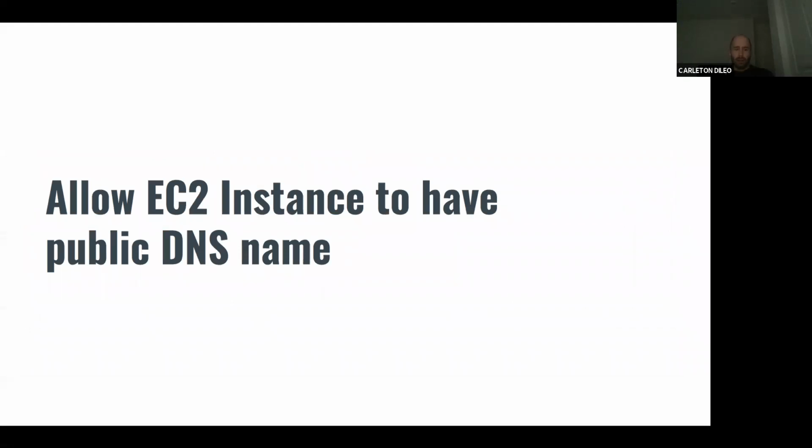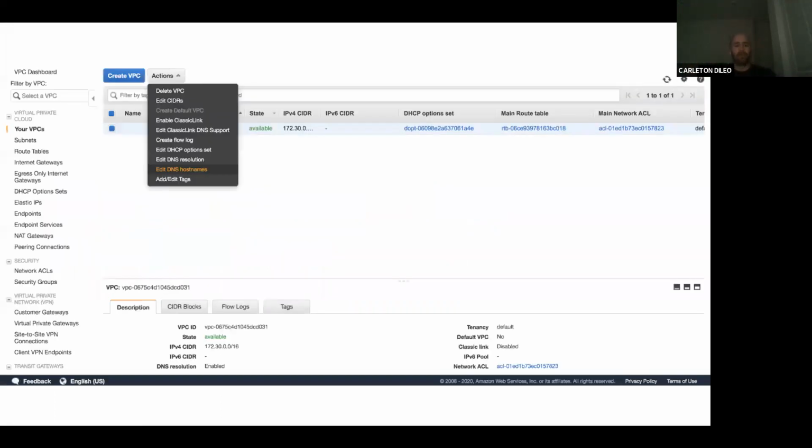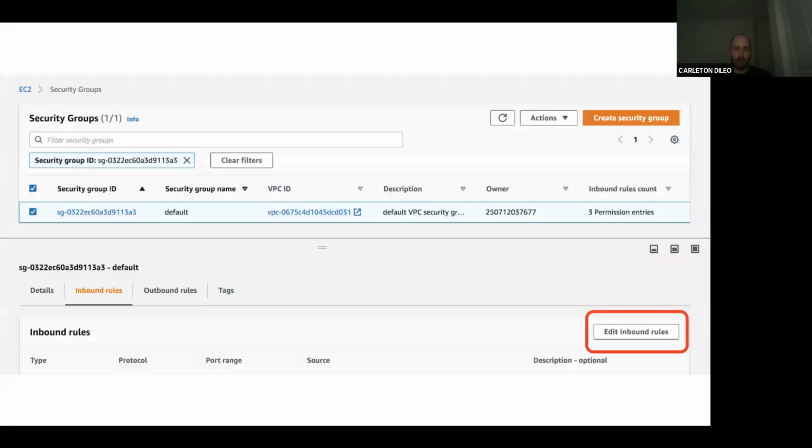So finally, there's also, in order to get a DNS name for our server, which right now, if we were to look at our EC2 server, we would see that we don't actually have a DNS name available. It's just simply we can't access it. So we go back to, I skipped a step here, so I'm going to go back.